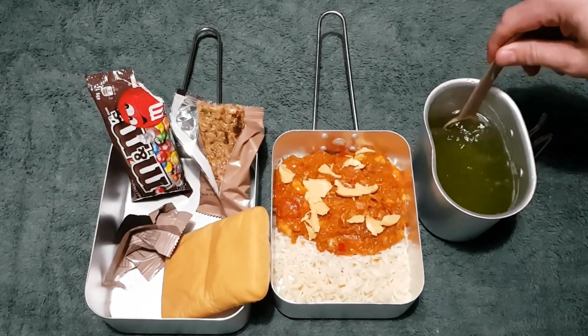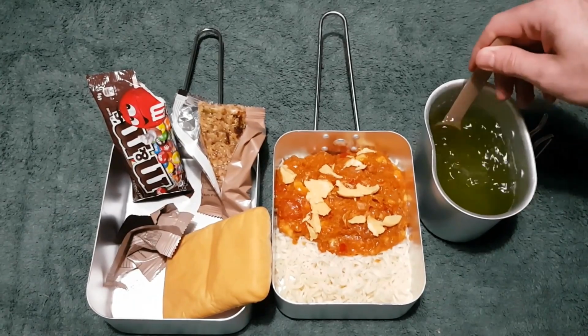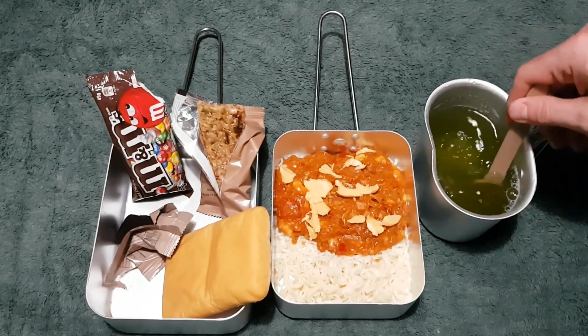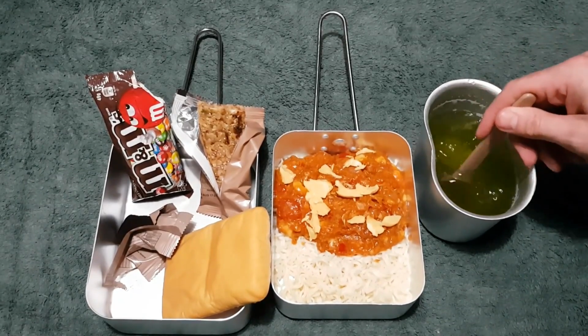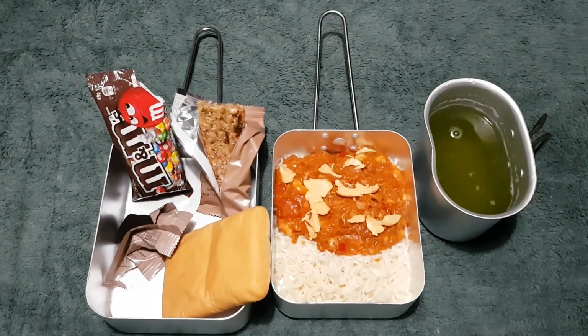So I'll give this one last stir, try and get a few more of these sugars and powders dissolved and done. I really don't know how this is going to go, seeing as, like I said, seems like a bit of moisture got into it. And I don't think the colour's quite right. Should be green, but I don't know if it should be a browny green like this is. Oh well, time will tell.